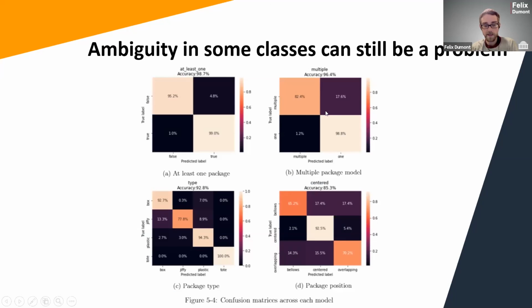We can look at confusion matrices, sorry, this is a little bit blurry. I won't go too much into detail, but there's still some classes that can be ambiguous. The biggest ambiguity is around when a package is actually on the bellows. In a lot of cases, we think it is overlapping, or we're still not sure if it's predicted. So there's still some ambiguity here, although when a package is centered, we identify this properly.